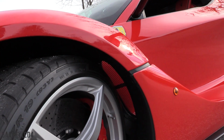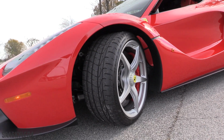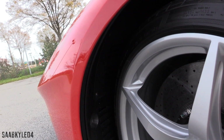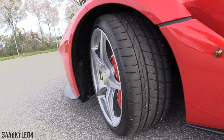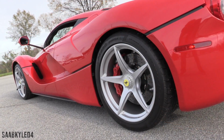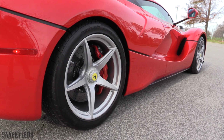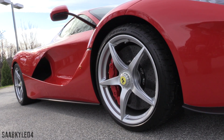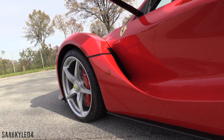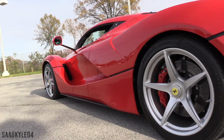Compared to the Enzo, which could easily hold over 1 g of lateral acceleration, the LaFerrari's front tires are 20mm or 0.79 inches wider, helping boost that lateral acceleration by 20% while increasing cornering speed. The brakes consist of 4-wheel Brembo carbon ceramics that can bring the car to a stop from 60 miles an hour in a little less than 100 feet. The front discs are larger than the Enzo's and feature a new caliper design with specific pads that promote cooling and more consistent stopping performance.